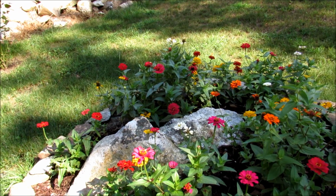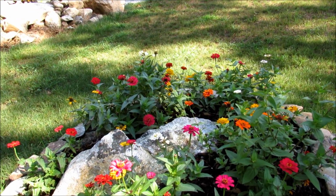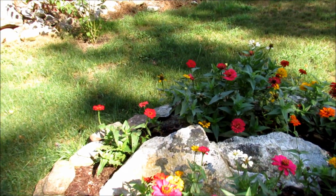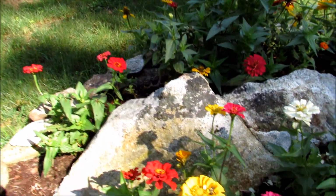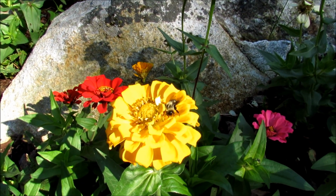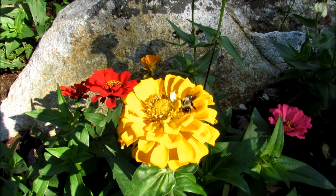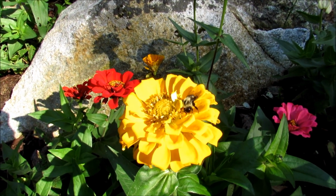And I found a bumblebee bed. Do you know where the bumblebees sleep? Well, a lot of them like to sleep on flowers. I found many bumblebees asleep in my sunflowers before. And here's one fast asleep on a zinnia.